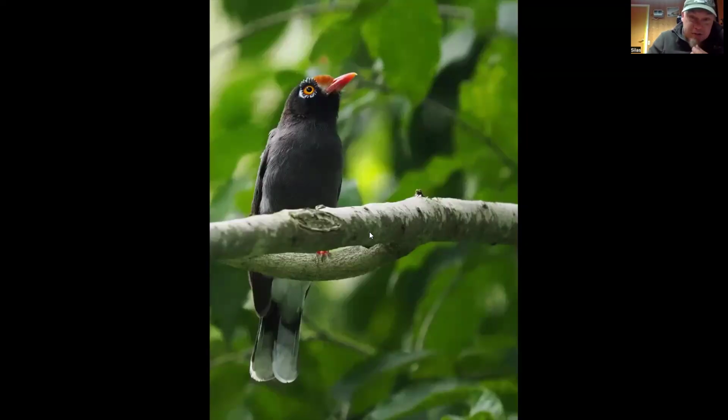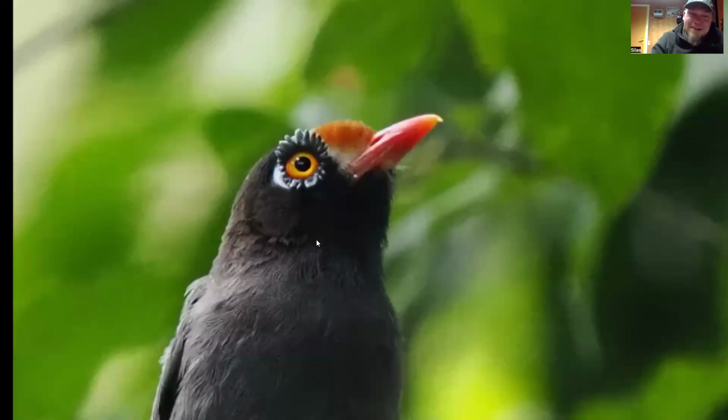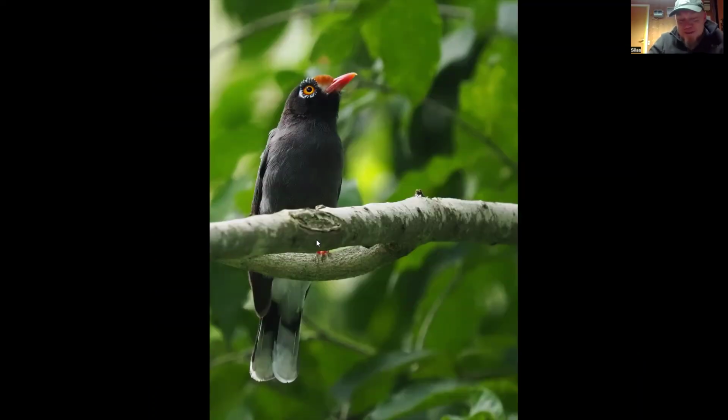And the chestnut-fronted helmet shrike. You know, it's just like it has this mascara or something around the eye. It's just really, really charming.